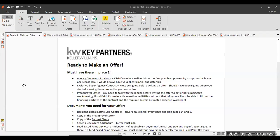Then this other form. For the last half hour, 25 minutes that we have here, we're going to prepare to write an offer. We've gone through the mechanics of the offer itself, of the contract itself. We are now going to prepare to write an offer. This starts way before you ever show the property.